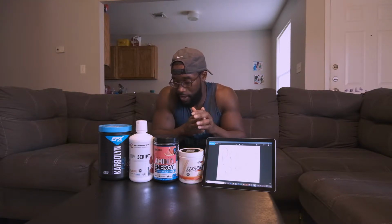Forgive me for this horrendous lighting. I actually have some really good natural light coming from outside, but it's really cloudy, so it's gonna keep changing as the clouds cover the sun and then uncover the sun. So today I want to talk to you guys about pre-workout, not nutrition, just because I'm not really an expert on the nutrition part, so I don't want to go too in depth on that just yet.